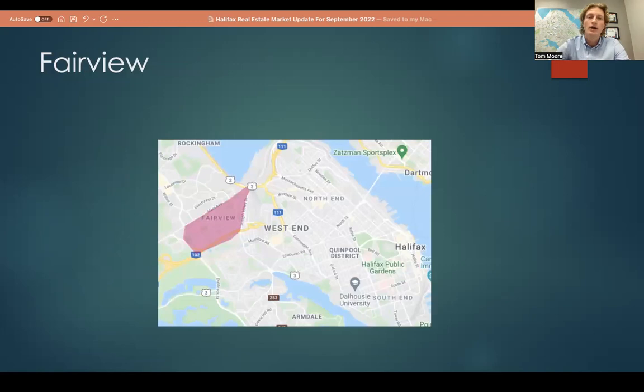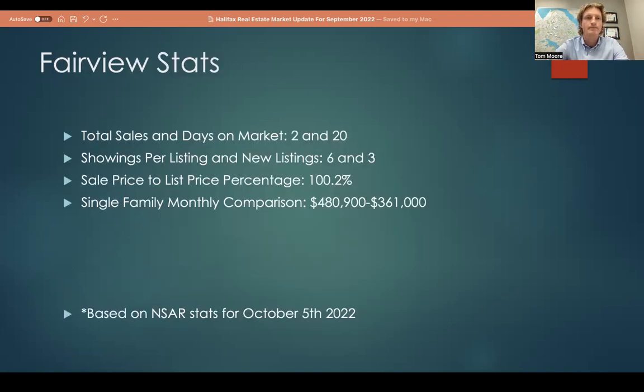Okay, Fairview, a popular neighborhood here. Total sales and days on market, 2 and 20 respectively. That is a low number too. Geez, I remember back in February, that was like 20. Showings per listing and new listing, 6 and 3 respectively. Sale price to list price percentage, 100.2%, over asking. Single family monthly comparison is 481,000 versus 361,000.